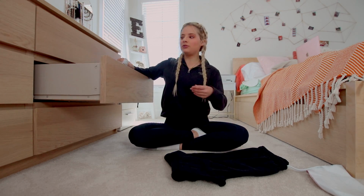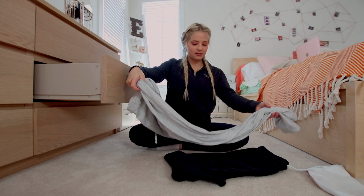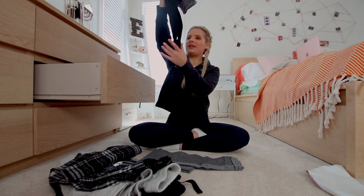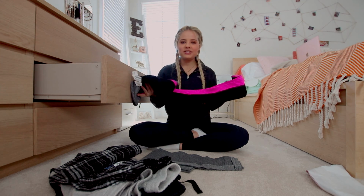I wear like 2 pairs of sweatpants. These 2 are the ones I wear. And then the rest of them, I feel like I can just get rid of those. Like, these are from Forever 21. I just don't wear these.